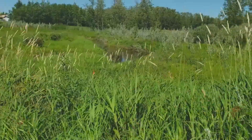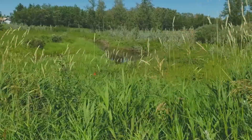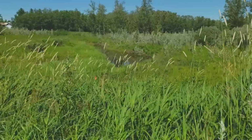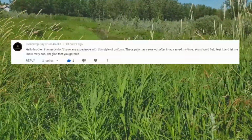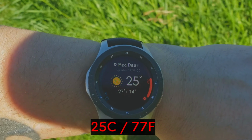So today we have a viewer suggestion. Good friend Rod suggested I test out my new camo, the new UCP US military surplus jacket that I got. So here's his comment, right there. And let's see how the weather is today. It's currently 25.